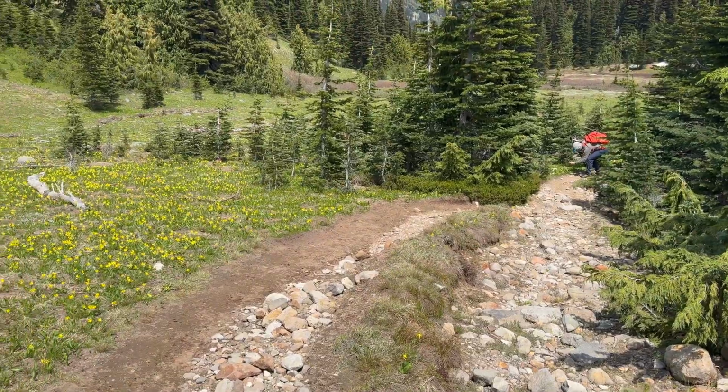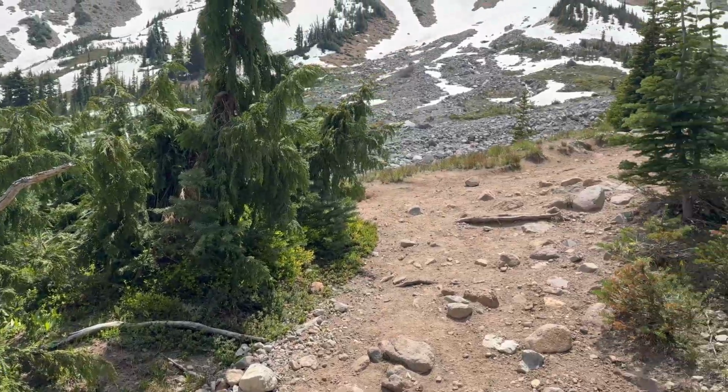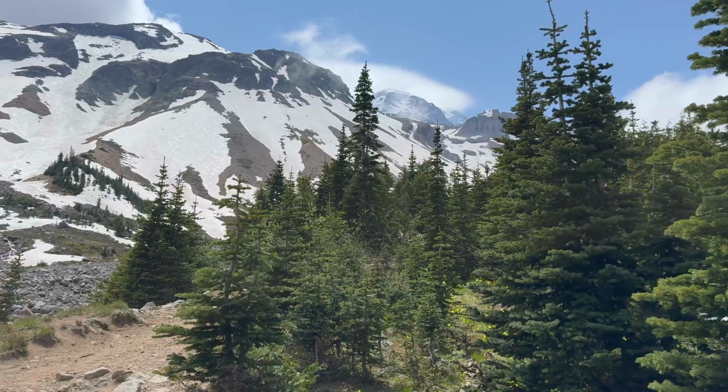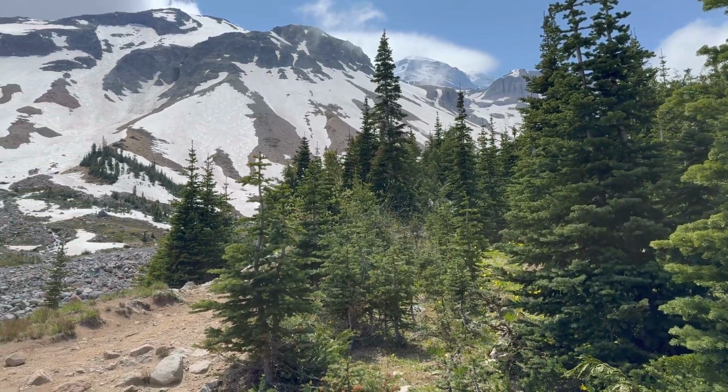We made it back to Glacier Basin. It was a very quick descent with all the glissading. You can see where we were kind of up there. We took the ridge all the way up to meet the snow, onto the snowfield, and then onto the glacier. A really great route.